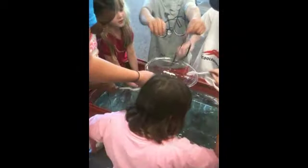I got some animals. I contained it. Why do you got a fish? I scooped it up out of the water. No, I saved it. I think that's cheating.